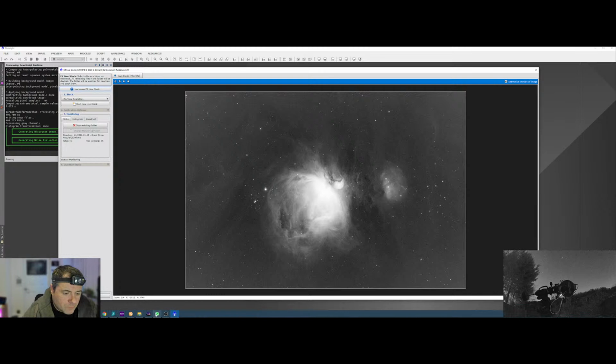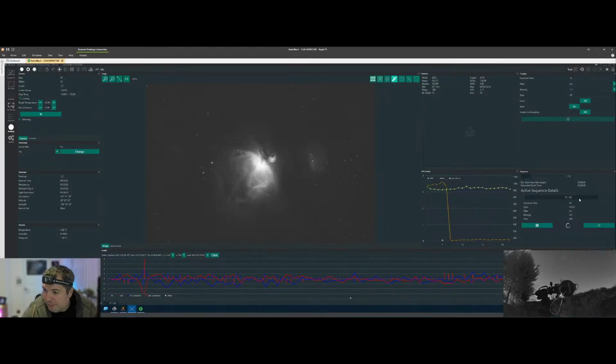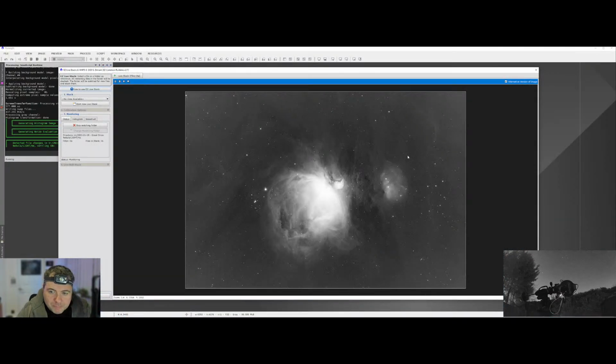We have 15 images in the stack, but we're already on image 17. If anyone's got any questions from the three that are watching, feel free to ask. This is the boring part of astrophotography. We're just monitoring things and looking at the results in real time. So we've got 16 images in this stack.